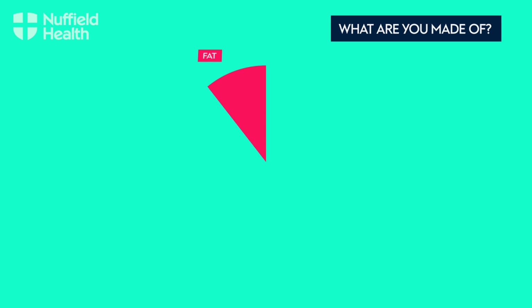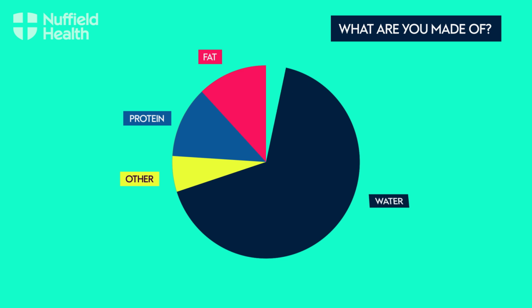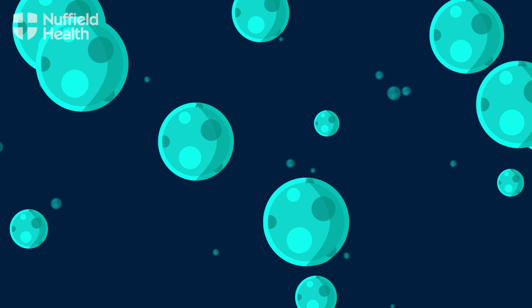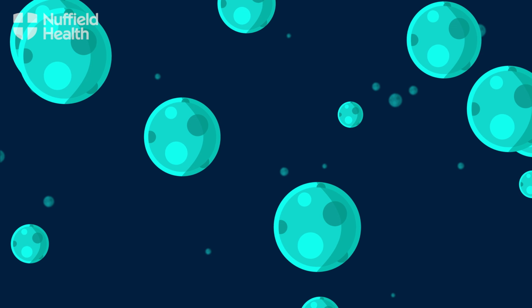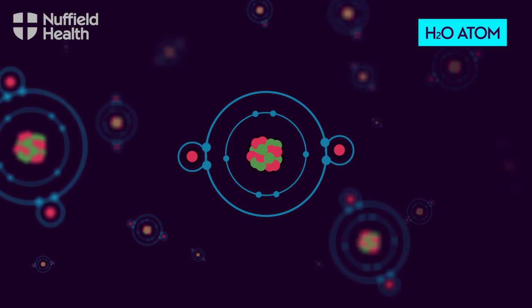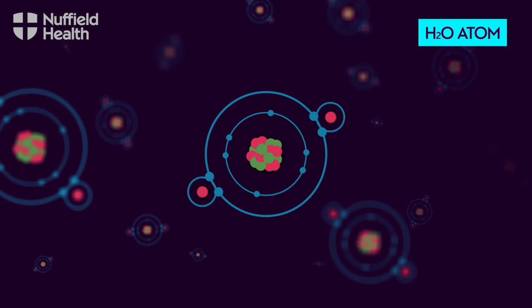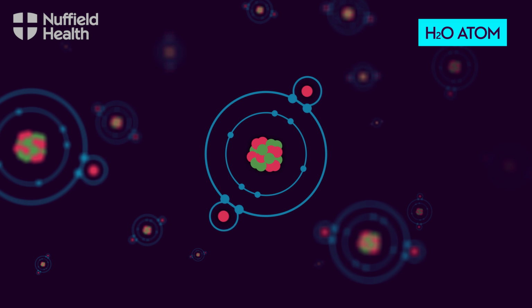The human body is made up of all sorts of things, including fat, protein, and other stuff like minerals. But most of it, around 70%, is water. These water molecules sit around in nearly all parts of your body, and under normal conditions, they float around happy and carefree. The atomic structure of water includes two hydrogen atoms and one oxygen atom, hence the H2O, and it's the hydrogen nuclei, or protons, that are important.